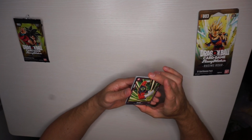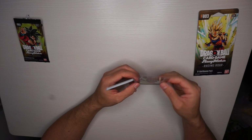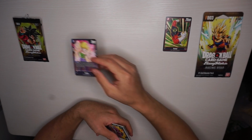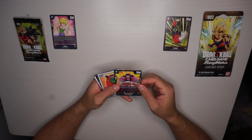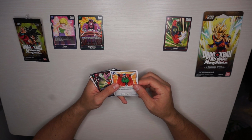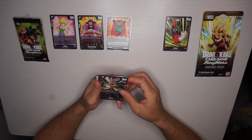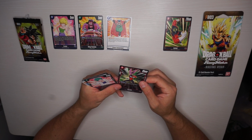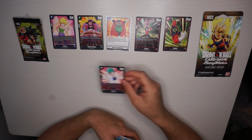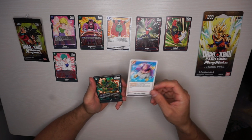Okay. We got a Kettle, 20,000, and it's a common, I guess. The cool graphic on the back, okay. We have an Erasa, all right, cool card. King Yema, 5,000. We got Great Saiyaman, okay, cool. And then the other one I opened, this was a holo, I think. Could be wrong. All right, cool card. Bulma, 5,000. Her power is 5,000. All right, cool.